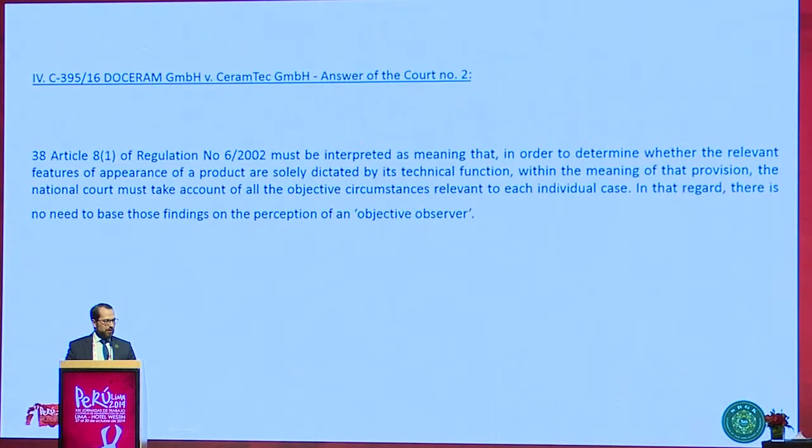And with regards to the second question, it was asked, who is this person? Is this the objective observer? Well, the court said that there's no reference to this hypothetical person in the regulation, so we cannot create a new one. It has to be the court or the office which examines functionality, and it has to be made in an objective manner.